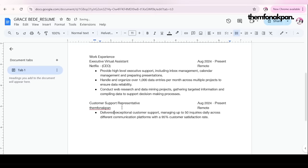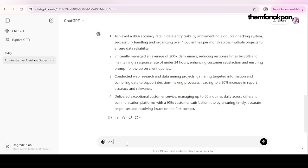All right, so here is supposed to be delivered. Okay, since it's past tense, we're going to also change our dates. We started, that's our start date, January 2022 to July 2024. Yes. Okay, so we're going to head back to ChatGPT now. This is what I'm going to tell ChatGPT to do for our next work experience. Do the same for a customer support representative role.